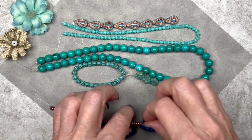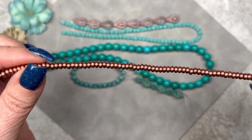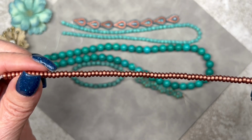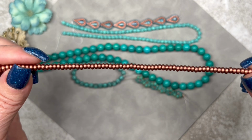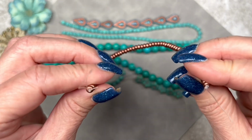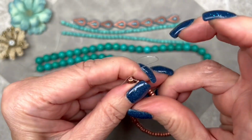Let's take a look at these. These are smaller, as you can see. That's one of the nice things about Sam's bead box. They always include a large variety of sizes, which I really do appreciate. But anyway, these are rondelle spacer beads, and the color is satin copper, and they measure 2 by 4 millimeters. So they're pretty small, and there are 75 pieces on this strand.